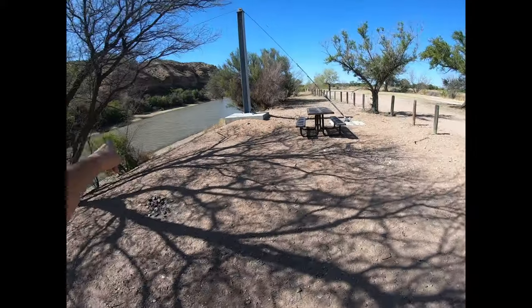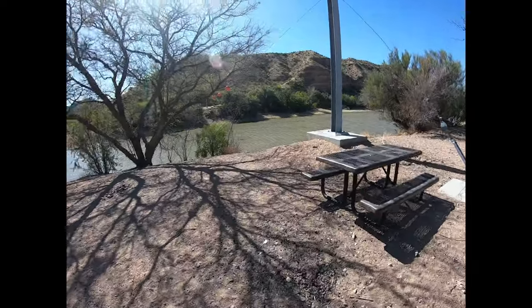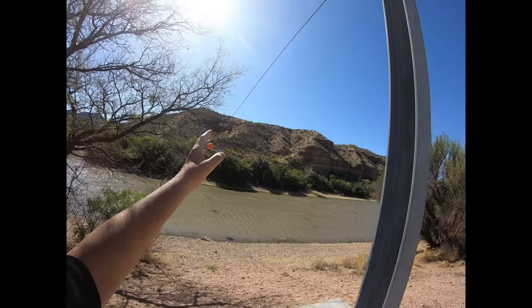Again, here's another site. There's nobody in it. The river's right there. You could pull all the way up here. Here's your picnic table. And they already have, as you can see with these little orange things going across here, you see them? You can hang your laundry here.